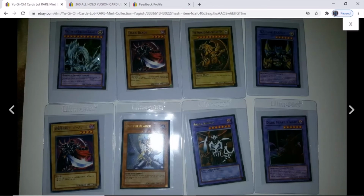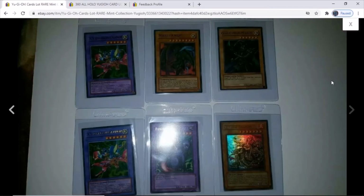That Dragon Master Knight, that's fake. That Winged Dragon's probably fake, so that means that, yep, that's fake, that's fake, that's fake, that's fake. Well, let's see. Yeah, those are all fake.